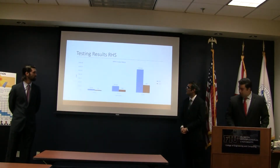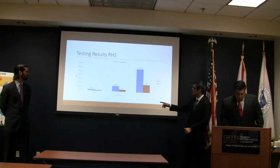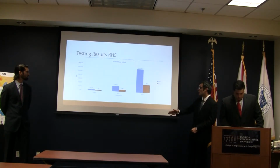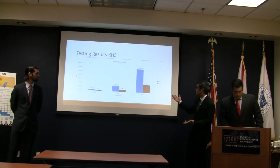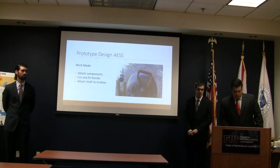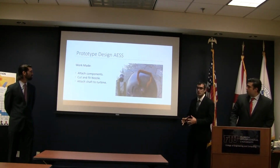And these are the results we got from the testings, okay? So we have RPMs for 3 different gear ratios. As you can see, the system can perform from anywhere 60 RPMs, generating theoretical 25 watts, to 1200 RPMs, theoretically 400 watts.